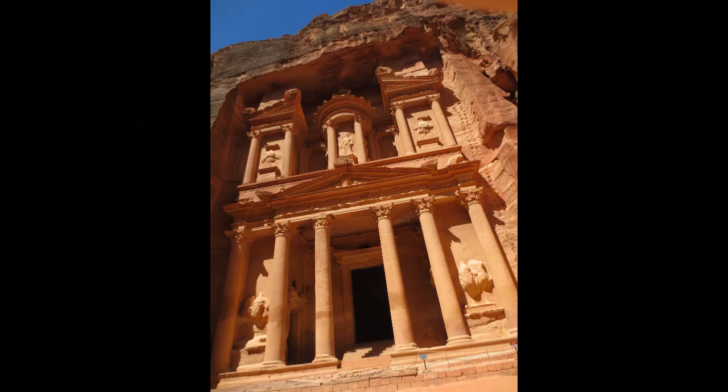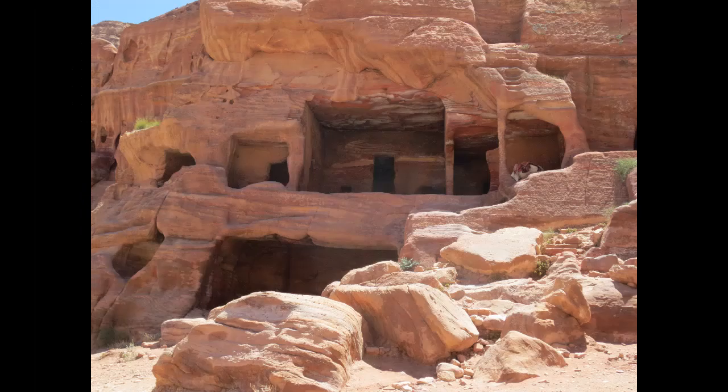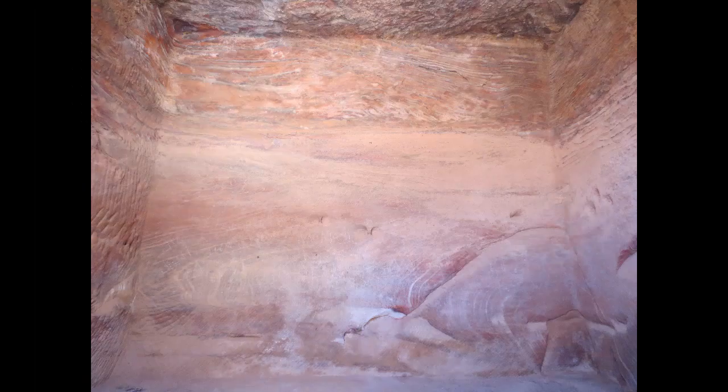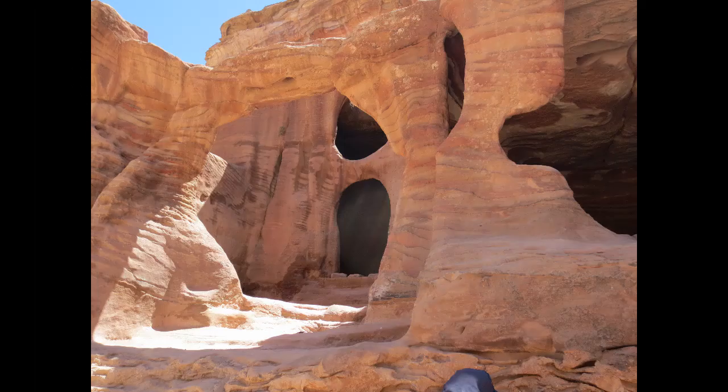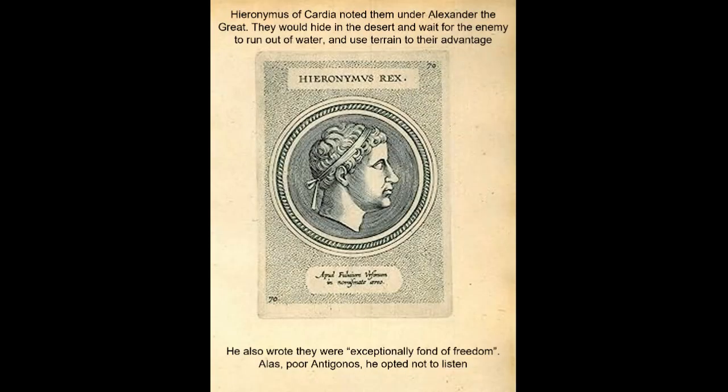But such a grand capital had far more to it than just the facade. This is a typical Nabataean house. Like the rest of Petra, it's carved out of the rock, but it's not as elaborate as the treasury or the monastery. The Nabataeans have records of their existence going back to perhaps the 8th century BCE, although there is no definitive written record of them until the 4th century BCE.